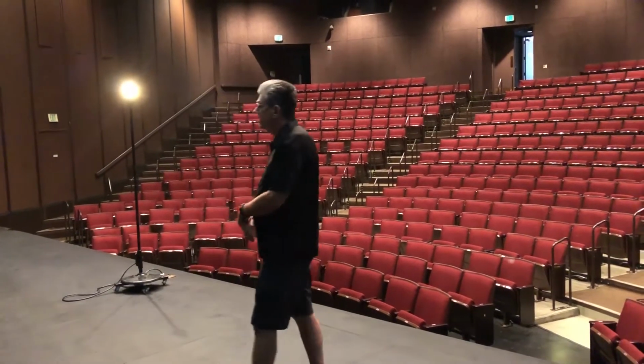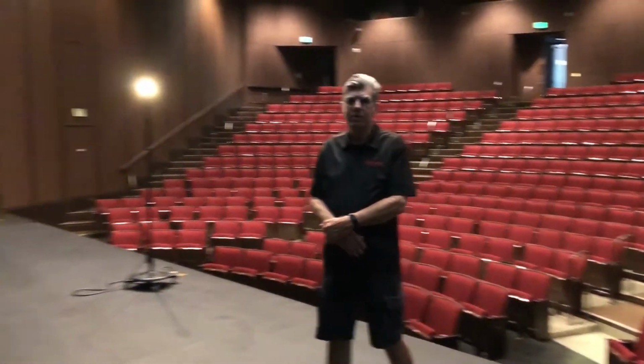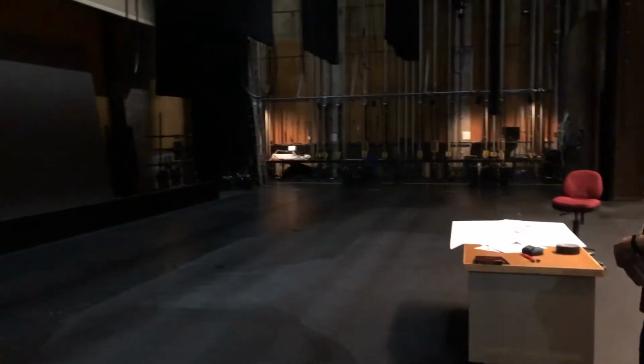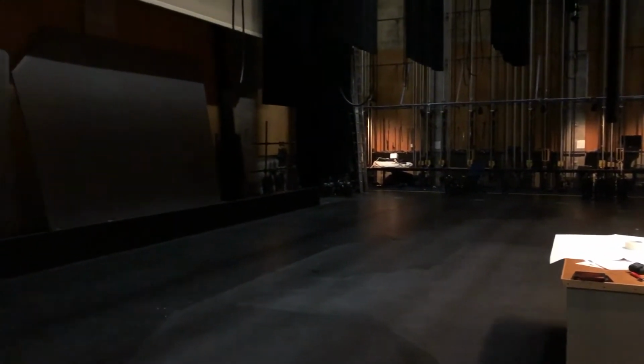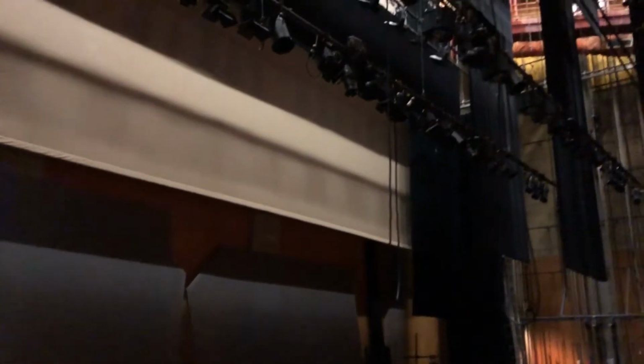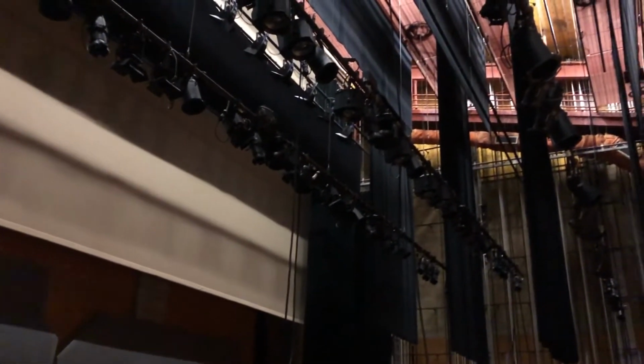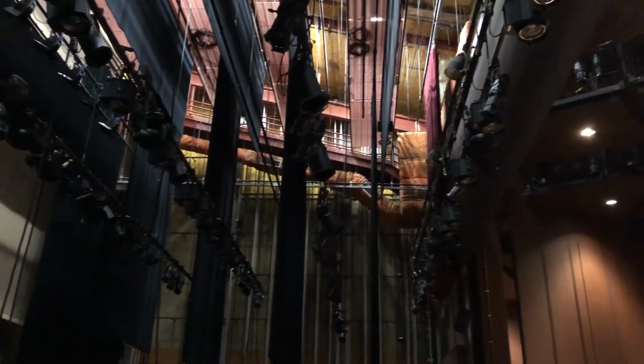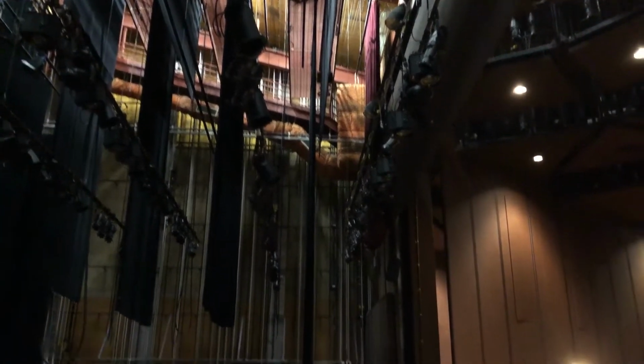The performance space itself is a good size for the kind of work that we do. Gives us lots of flexibility in what we're able to do. The theater is not as high as we would like, but that's traditional in a lot of universities' theaters. They don't have the fly space that you would like, but we still have a fairly generous amount here.